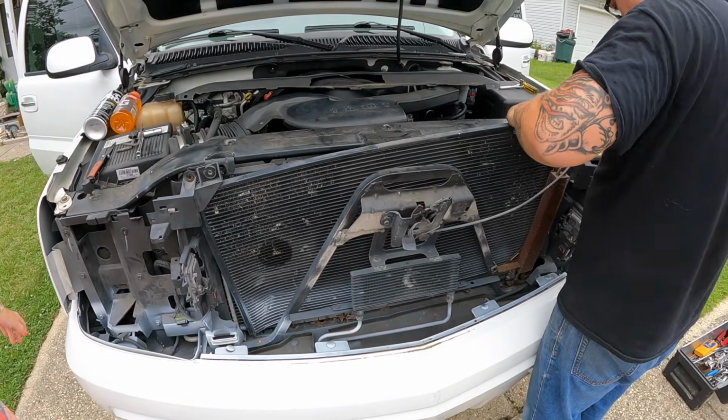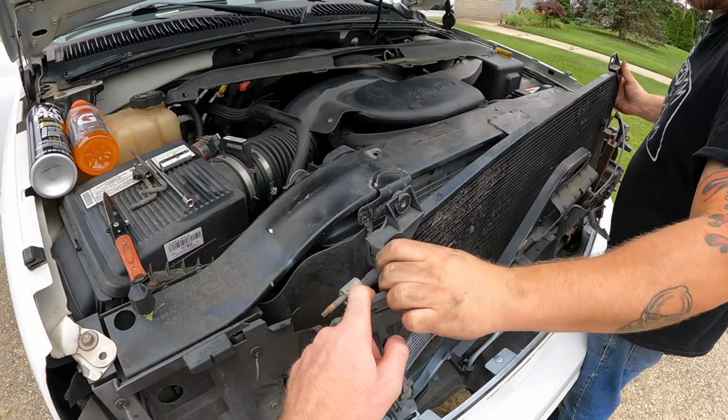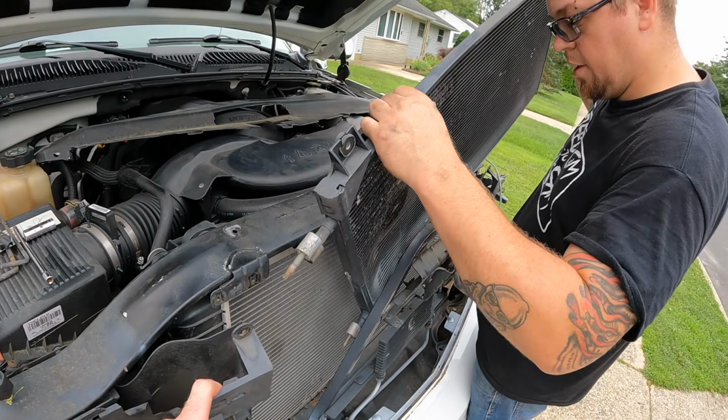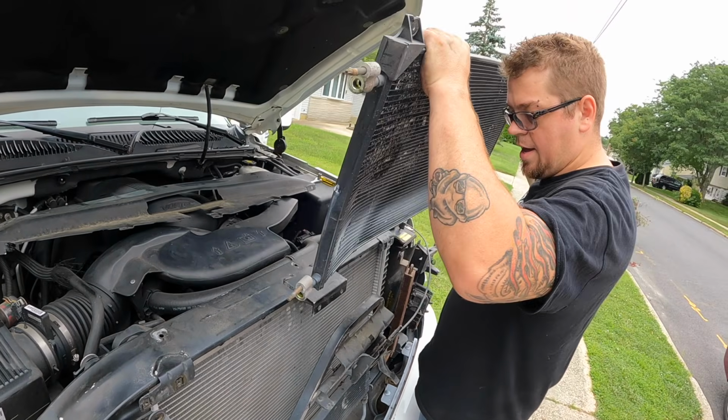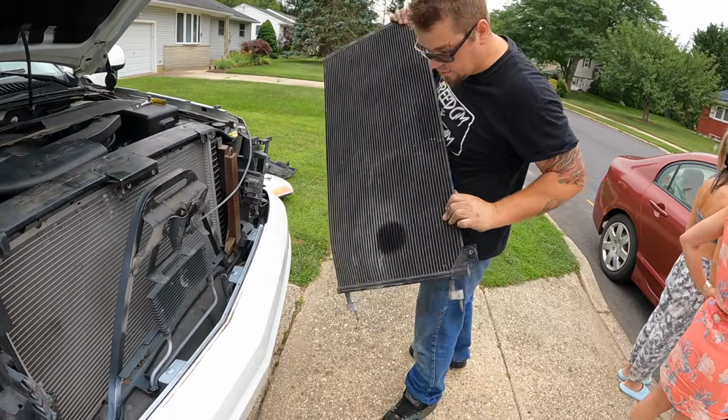I was working on a car yesterday. What's the difference now? It's not a Caddy though. Chevy 1500. Bam. Dang.